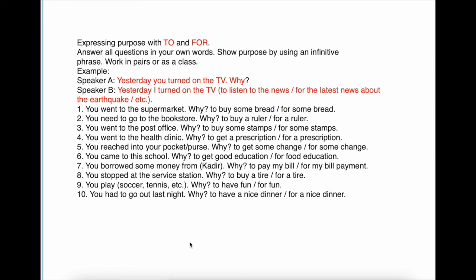Now, I haven't written the whole sentences, but just the purpose part of the sentence. Yani amaç kısmını yazdım. But I'll speak them out. Number 1, I went to the supermarket to buy some bread, or I went to the supermarket for some bread.